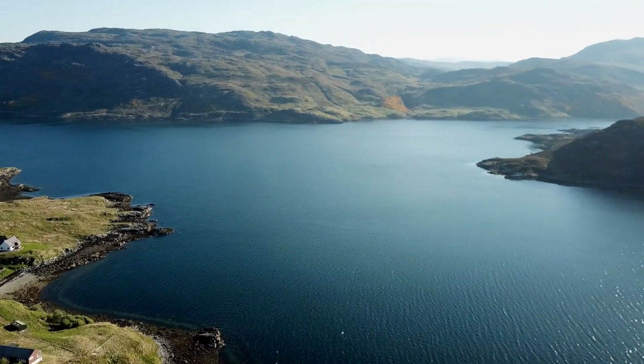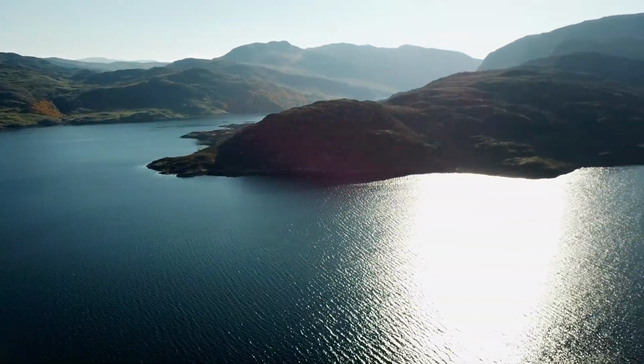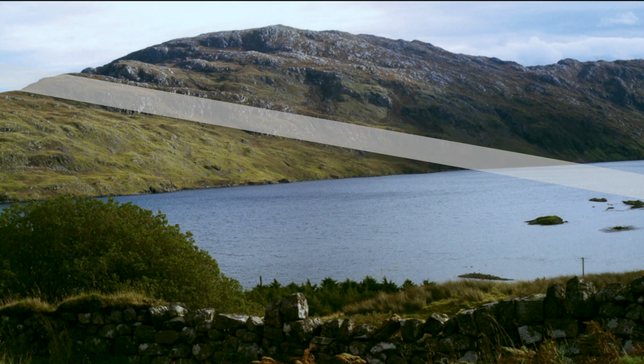This is the Moine Thrust. Lewisian gneiss forms the upper slopes of the hill, and this has been thrust over the Eriboll Formation of quartz, which is from the Cambrian period, that forms a prominent cliff line.